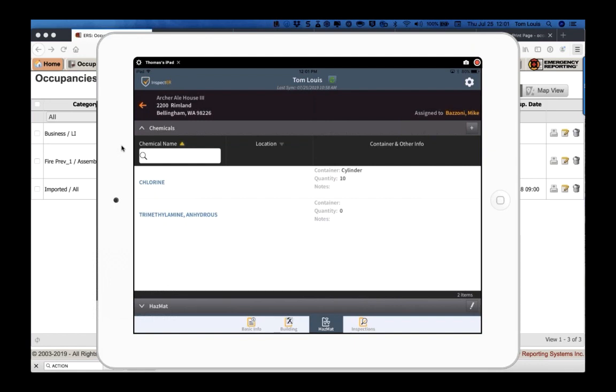Let's see. When uploading pictures, this is from Chad. When uploading pictures into files, is it better to add files or individual photos? It's up to you. You can do both. But as was answered, photos are the best way to go, especially when we're talking about inspections.